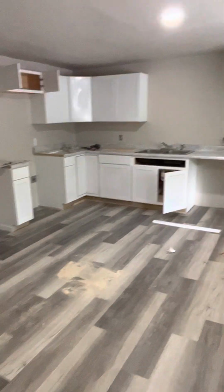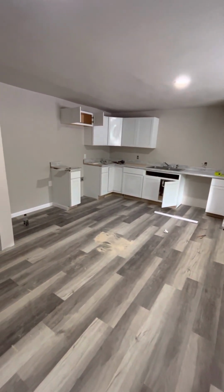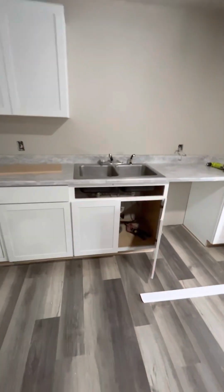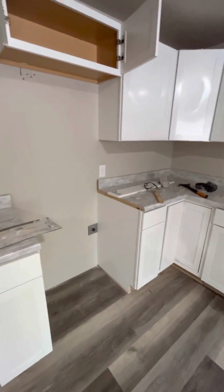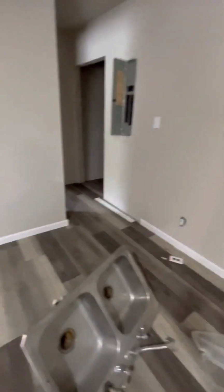Anyway, so I've been working the last couple days, and we got the cabinets and countertops completely in. Got the sink set in. It's not mounted yet. And then Elizabeth has been putting in all of the outlets and covers. She's got most of those.